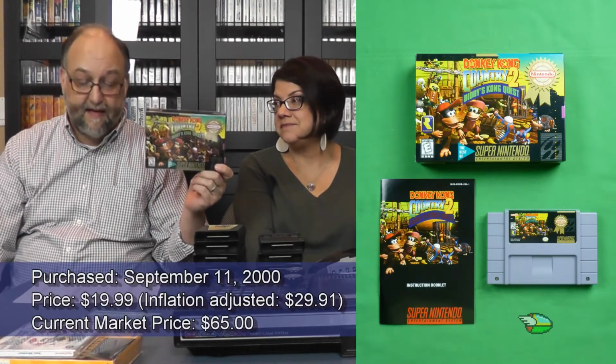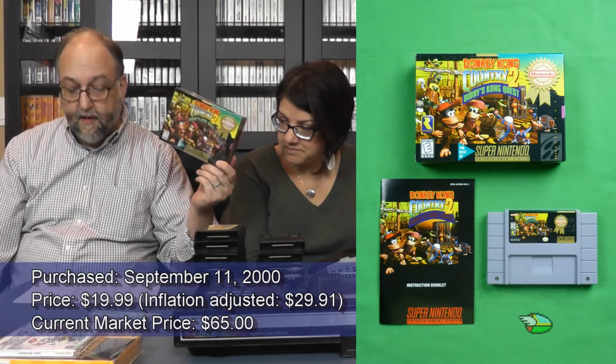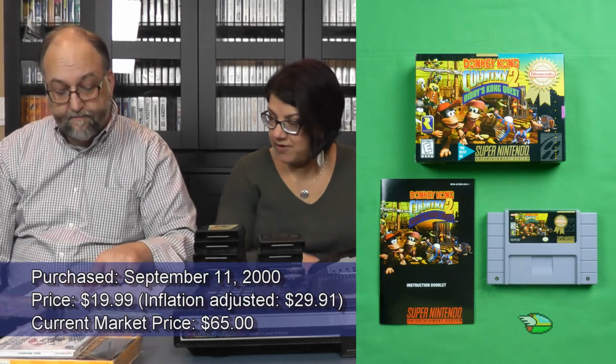Let's see, Super Nintendo. I had gotten my Super Nintendo in January of 2000, and so I was picking up some classic games like Donkey Kong Country 2. This is the player's choice. I'm betting, I don't know if I have it here, I'm betting that I got this new. Yeah. And I seem to recall ordering a lot of Super Nintendo games off an old website called eToys. Yes, I actually got a few Super Nintendo games new off of eToys. I think they went out of business just a year or two later. But yeah, this is my copy of Donkey Kong Country 2. I paid $20, worth $30 now, inflation adjusted, and market price is $65 for a complete copy of. Did I read that right? Donkey Kong Country. I was reading the wrong one. That's why I said uh-oh.